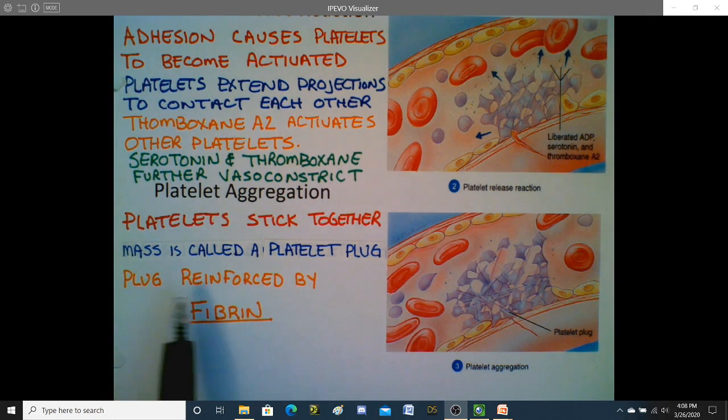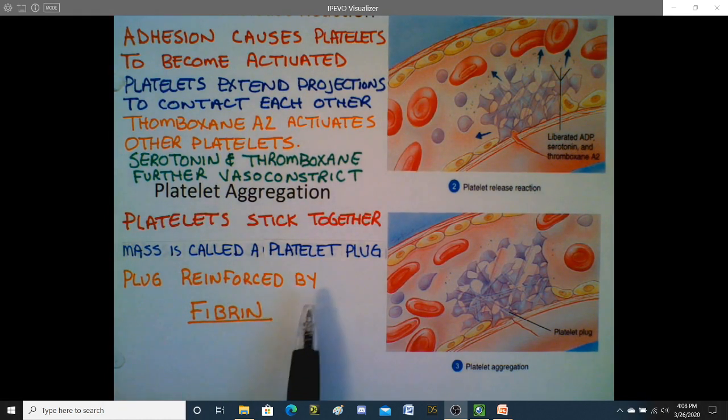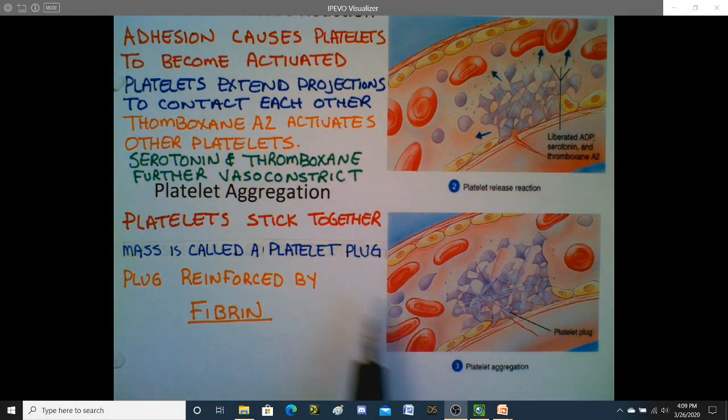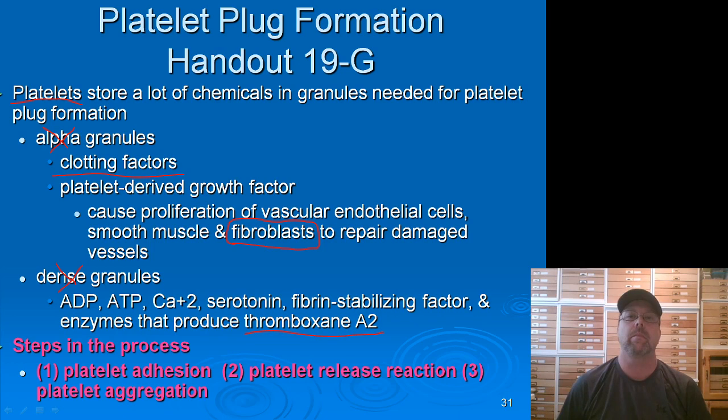So it says our plug can be reinforced by this protein called fibrin. So the platelet plug is going to form by the activation of all these platelets, and then they are going to produce this protein called fibrin that actually makes the blood clot. Okay, so that's the beginning of our plug formation. It's the beginning of our blood clot. So the next handout is going to talk about the blood clot itself. All right.